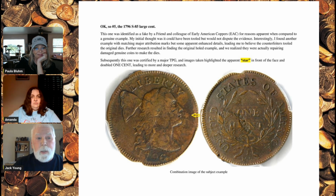And it's kind of funny because I had this coin for a while, and once you've seen it, you can't unsee it. But you see the yellow arrow, and you see what appears to be a star in front of the lips of Liberty. There's also a doubling of 1 cent, and you can see it faintly in this image, 1 over top of 1 and cent over top of cent, actually in larger font. So you're seeing an undertype actually coming through the counterfeit strike for the counterfeit coin.